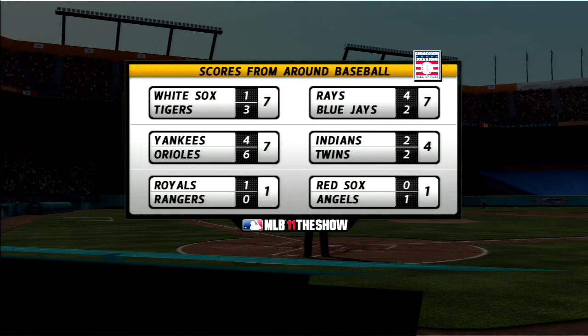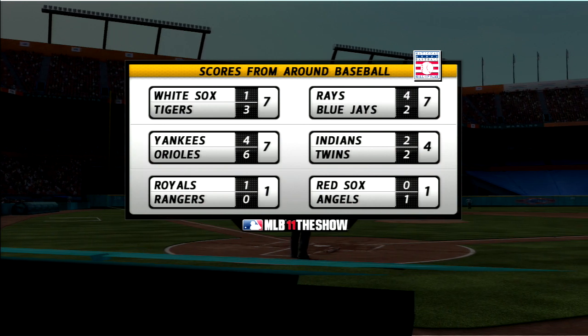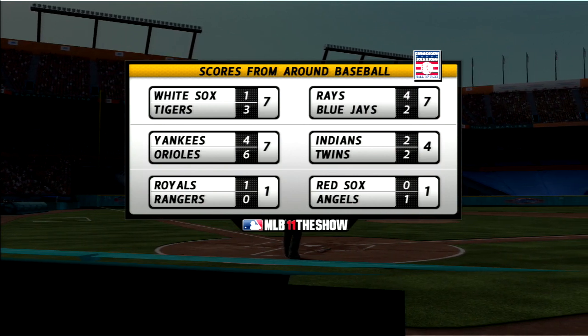And since we saw the National League earlier, let's take a look at what's happening in the American League on our out-of-town scoreboard.